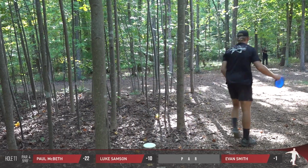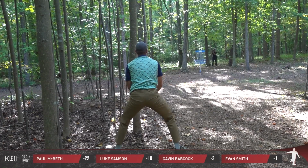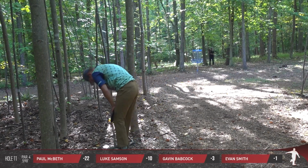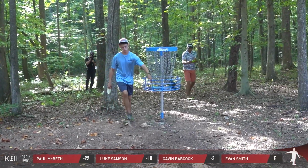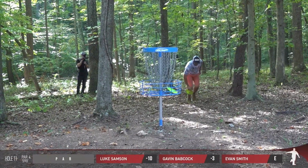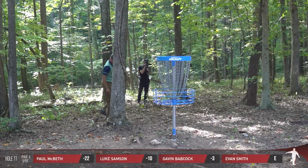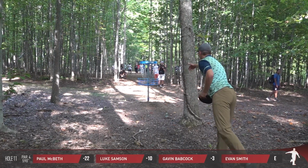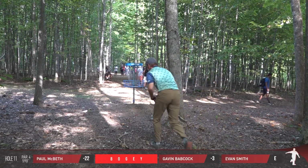There we go. Solid putt from Gavin. Really nice. Par save there. After hitting early, you know that feels good. Didn't quite get it there. Bogey for Evan. Should have a par cleanup for Paul here. Bogey for Luke. And that wraps up that hole.